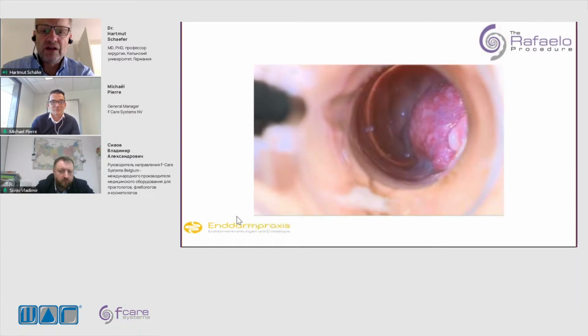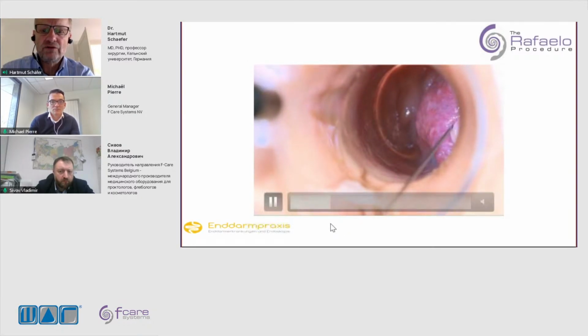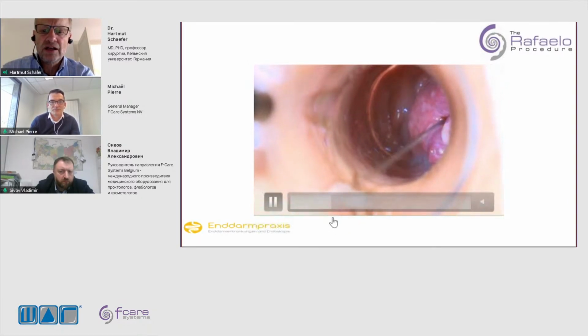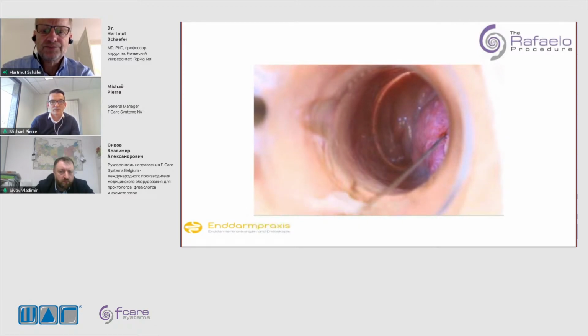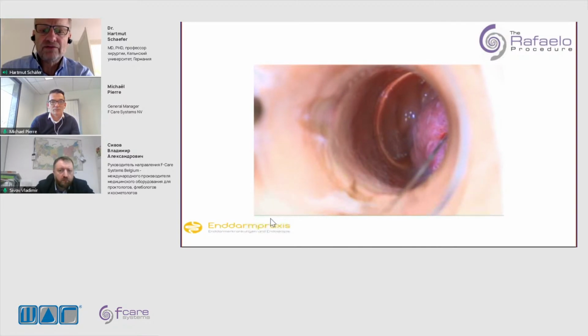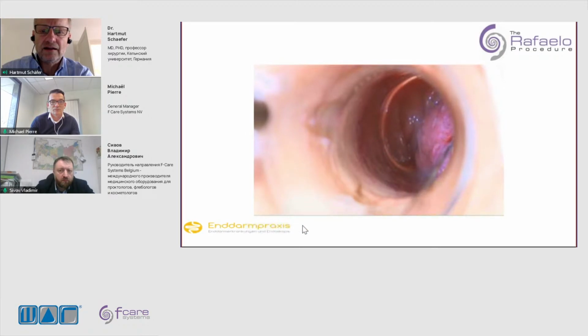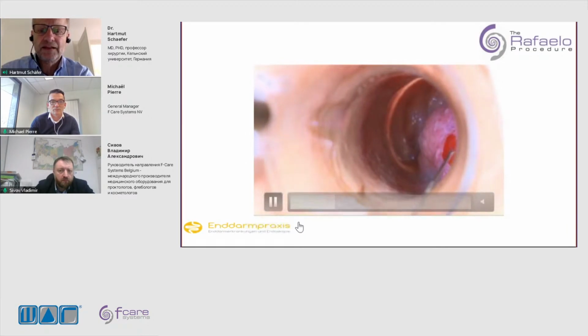So you see very well the large hemorrhoid on the 3 o'clock position, and now follows the introduction of the local anesthesia. And this is an important step. You have to find the space between the submucosal layer and the muscle layer.